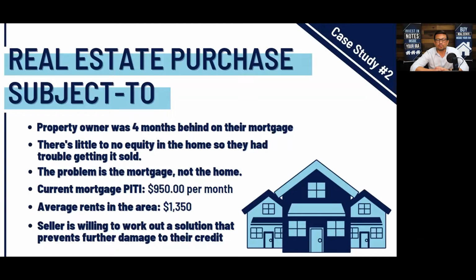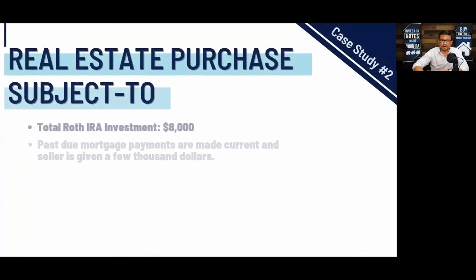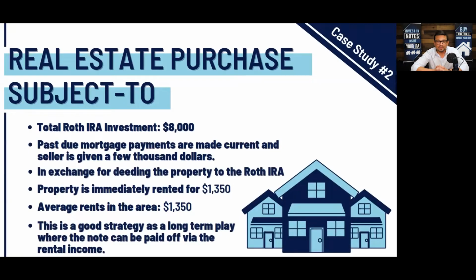So provided that the seller is willing to work out a solution that prevents further damage to their credit, you can come in and buy the property subject to. And again, the buyer on this property could be a Roth IRA, HSA, ESA, or whatnot. So in this specific case, he drew up the purchase contract to show his Roth IRA being the purchaser. Okay. Now, in an agreement like this, since you're going to take over the existing loan, you're really just deeding the property over to the buyer, which in this case is the Roth IRA.